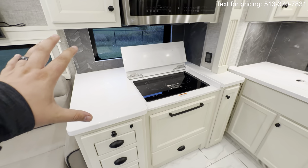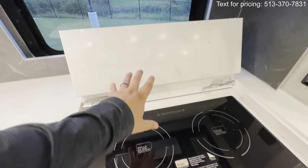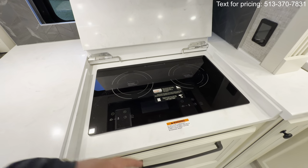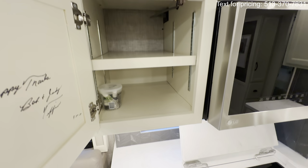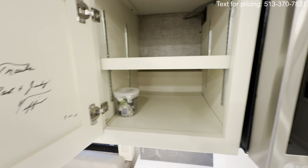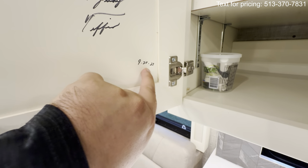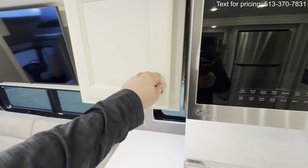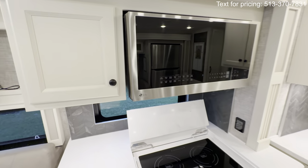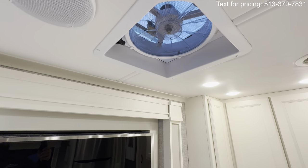Right over here, you're going to notice a lot of countertop space, especially when you drop the top to the induction cooktop. So I think that is a pretty handy feature. You also have the storage, which is adjustable, and right over here you got Bob Tiffin's signature. This thing was made on 9/25/23 when this went across the line. Just a nice little added touch to tell you that Tiffin is still very much involved in the Tiffin. It's still the family business, just has a new umbrella to it.